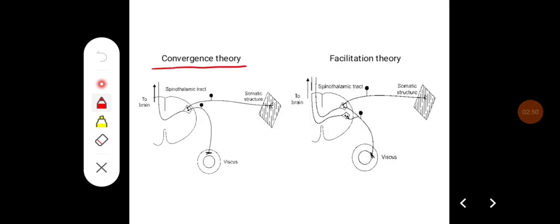So these are the two theories, convergence theory and facilitation theory. You can see both afferents converge on the same synapse in the spinal cord. So whenever there is a pain in the viscus, the afferent pathway from the somatic structure is also facilitated. That is why the brain perceives it as if the pain is coming from somatic structure. In facilitation theory, the visceral afferent pathway gives collaterals to the somatic afferent pathway. So that is how the synapse is facilitated, and that is why the brain perceives as if the pain is coming from the somatic structure as well.